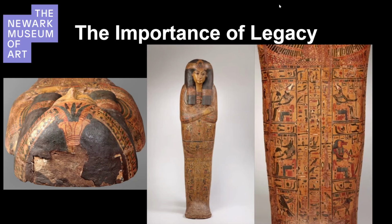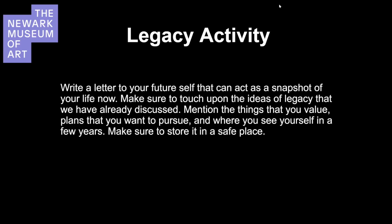How do we remember people today? Do people still take the same steps to ensure that they are remembered? Now, write a letter to your future self that can act as a snapshot of your life right now. Make sure to touch upon the ideas of legacy that we have already discussed. Mention the things that you value, plans that you want to pursue, and where you see yourself in a few years. Make sure to store it in a safe place.